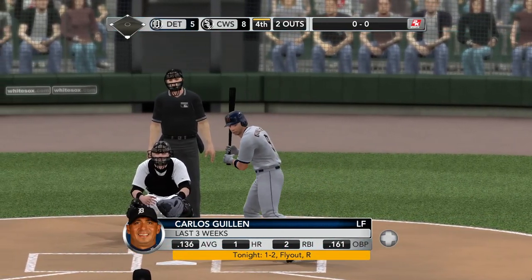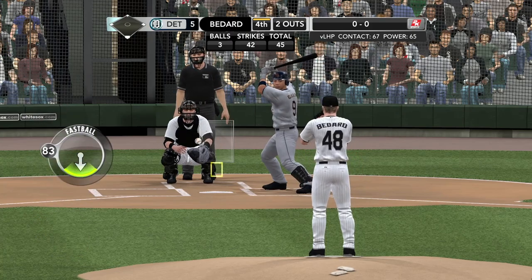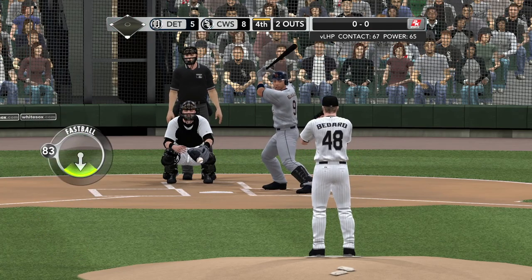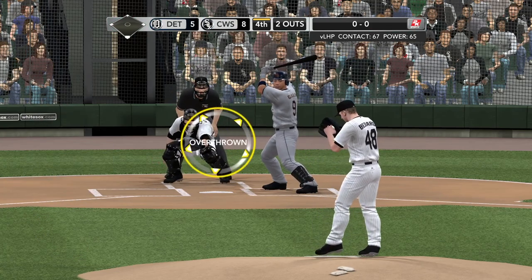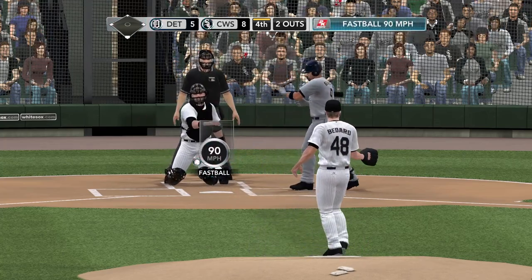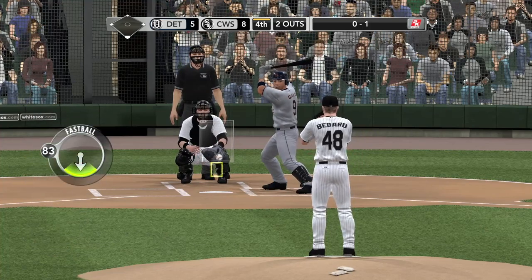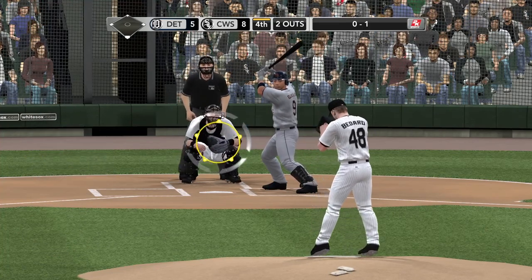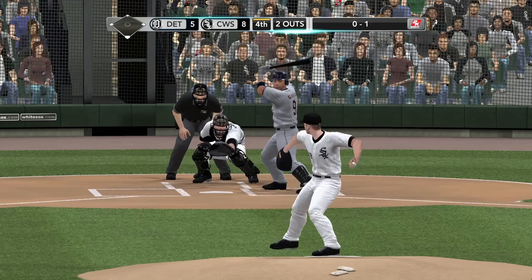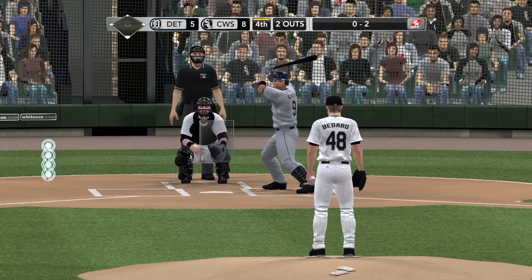And Guillen's batting. He's been playing a lot of time, 13 years at the major league level. Now Przinski sets up. Swing and a miss, but he was right on it, 0-1. Bedard gets set and delivers. Ian taking that one. It's in there.